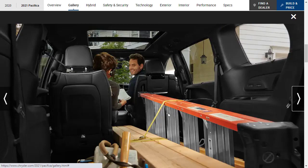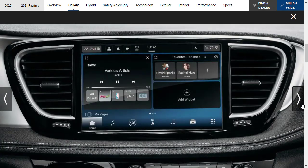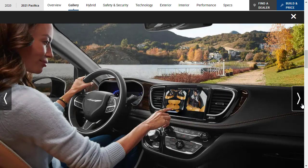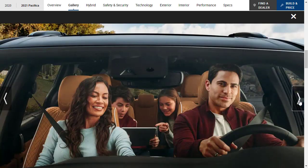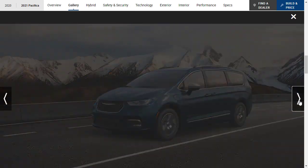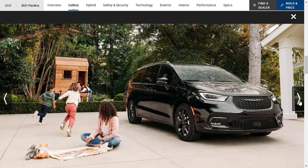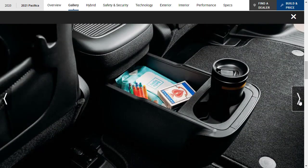Here they're showing some more utility with all the stuff that you can put in the back. Here, a nice shot of the infotainment. Looks very nice, actually. Another shot of that. Here, they're probably showing the wireless charger. We're going to go over the features in a minute, so I'm not really trying to dig deep into and investigate these photos. We just want to kind of get an idea of what this vehicle looks like.